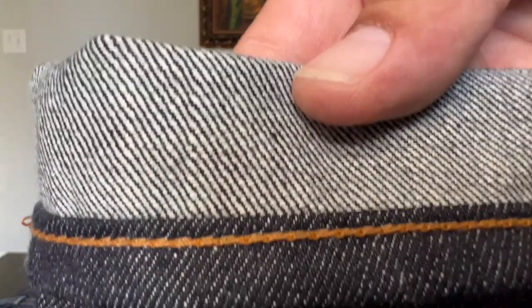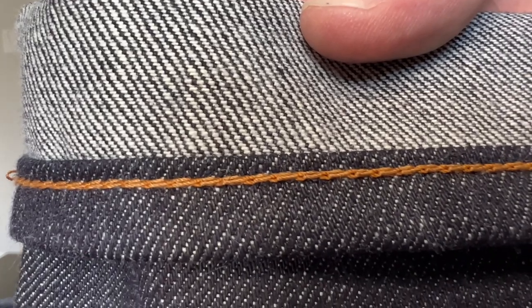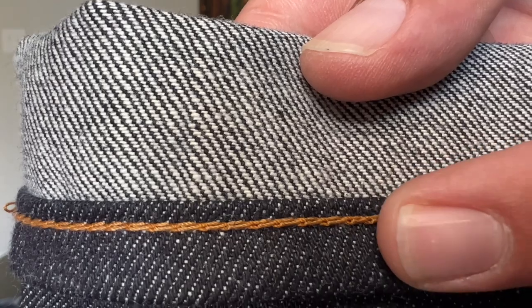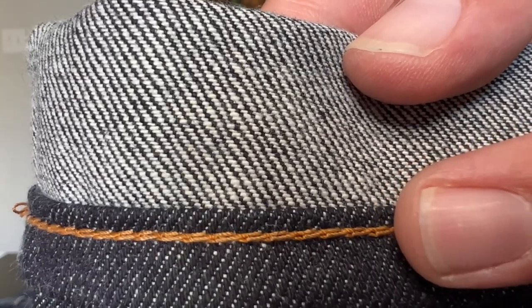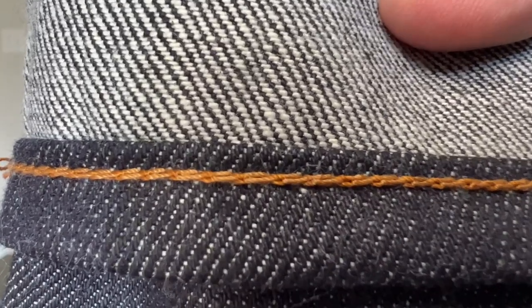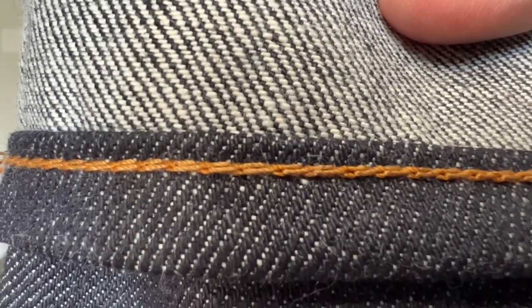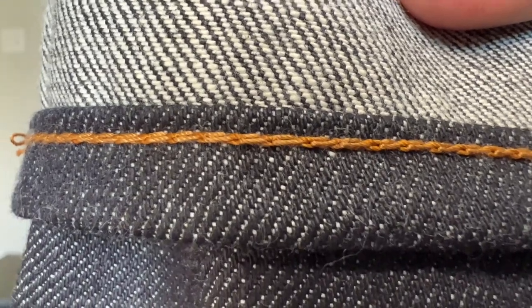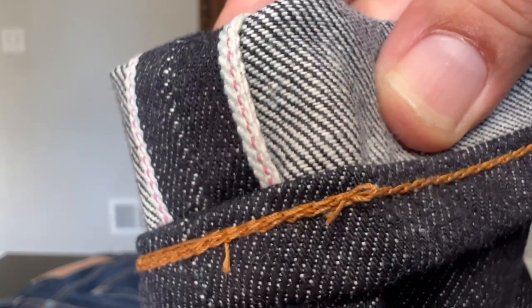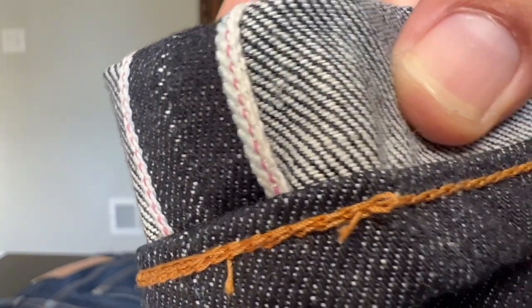So let's take a look, see if we can get a better, like a zoom in, a little macro. So take a look at this, all right? You can see it looks like a chain. It's got this little looping in here. And what I'll do is I'll take the old cuff from these that was cut off and I'll pull it apart and show you that. But as you can see, it looks like a chain, all right? Also, these parts here, where it comes back and loops on itself, will shrink up a little bit when I clean these up and look really sharp and tight.